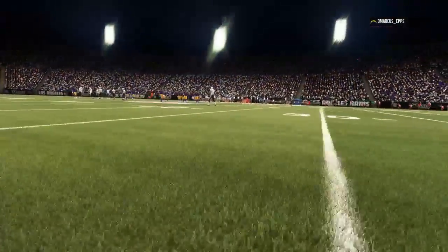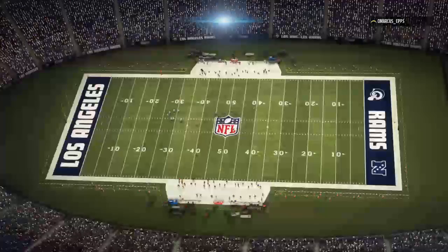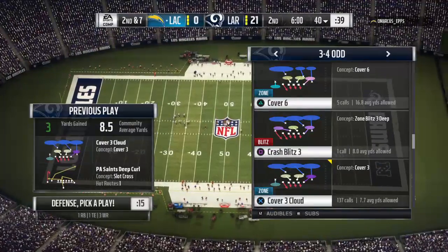Down. Back now to begin the second quarter with Charles Davis, Brandon Gaudin. It's the Chargers here with a football. They face a 2nd and 7 to start things out.